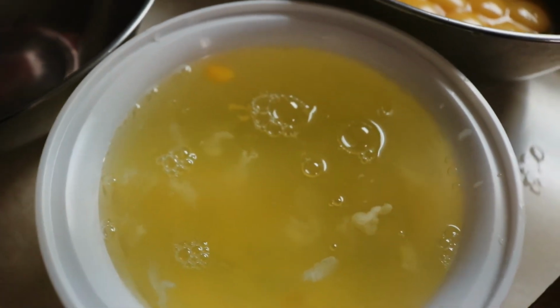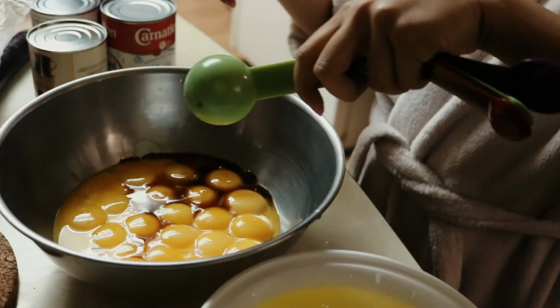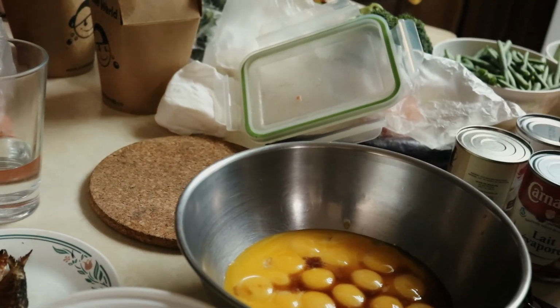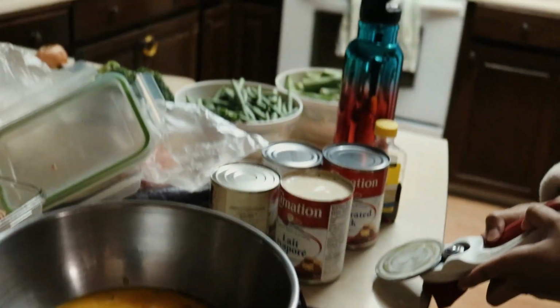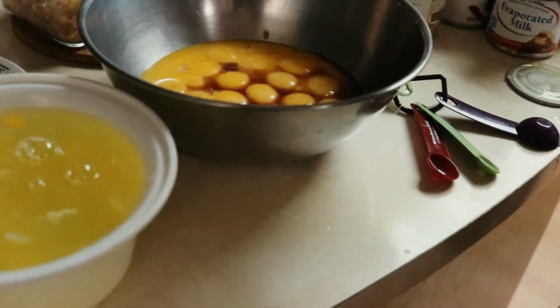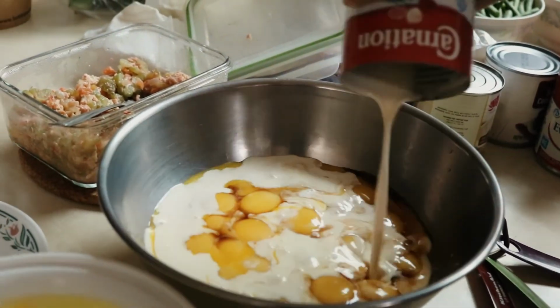Surprisingly, the last time I made him, he's like, I don't know if I like egg whites anymore. Vanilla extract. Oh yeah, it's gonna add flavor. Ow! How old is that? Mom just made it now. Okay, we're gonna pour the evaporated milk.